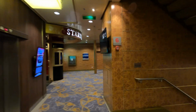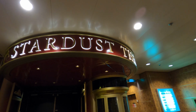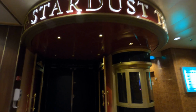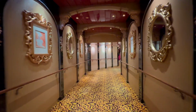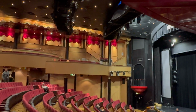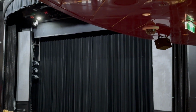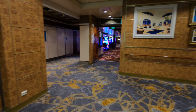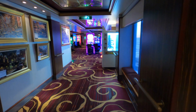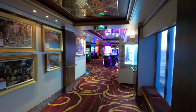And then we are now on 6. And that is the bottom of Stardust Theater. And only part of 6 is public. The rest are rooms. Most places don't like you filming in casinos, so I'll just film from out here. It has tables in the middle, there's a bar, and a lot of slot machines. It's quite a decent size.